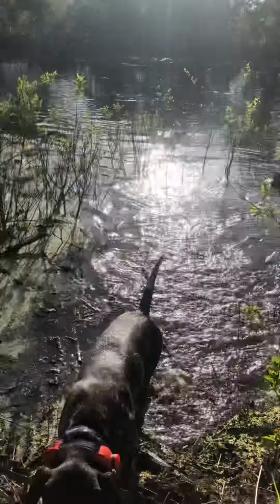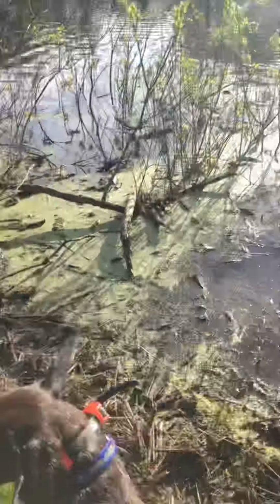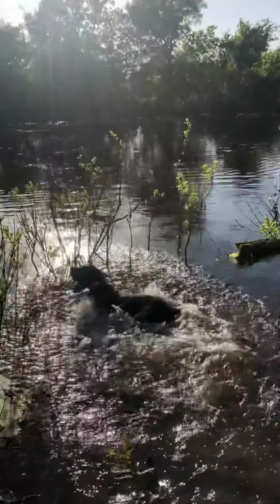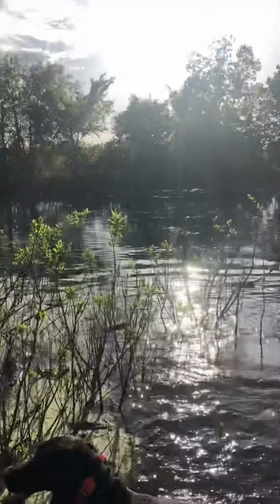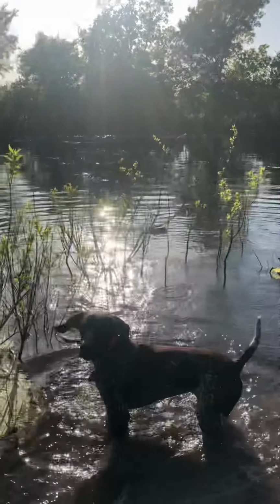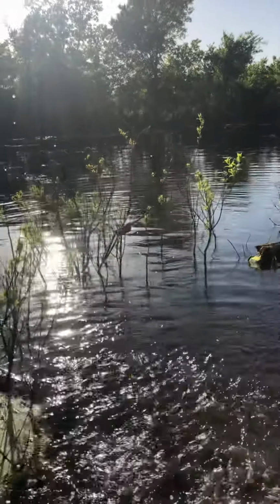Good. Hold, hold, hold. Good. Drop. There's your treat. Good. Go find it. Come on, go find it, bud. Achilles, go find it. Find it. Find it, Achilles. Come on, buddy. Go find it.